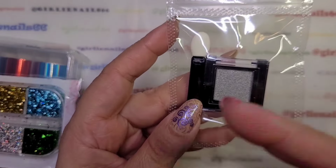What the heck is in here? Oh. It's a magnet. Hang on one sec. Okay. So it looks like, though, I don't know if you can see the magnets inside, and then this is like a metal bar. But look at the size of this thing.